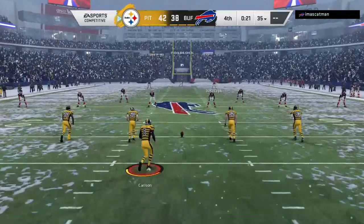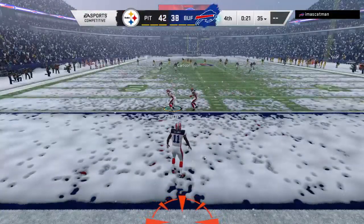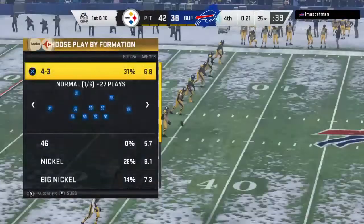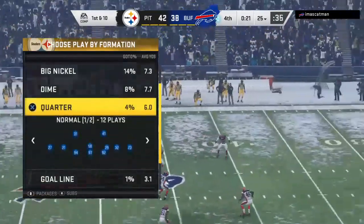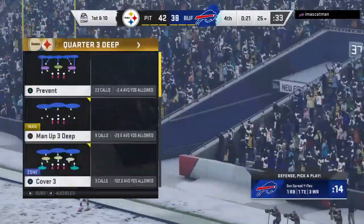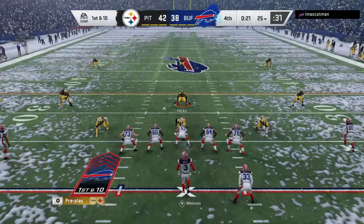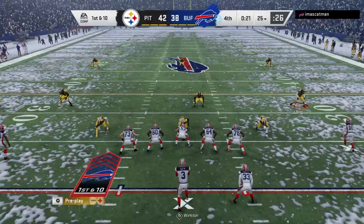Following the touchdown, ready to kick it away is Carlson. And this will be a touchback as that sails over the end line. The Bills come to the line to start their next drive. One possession game. Time very much a factor.